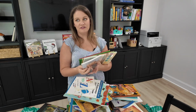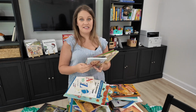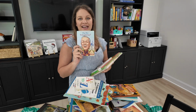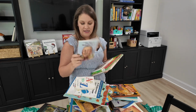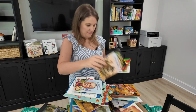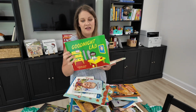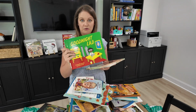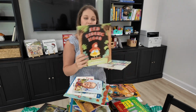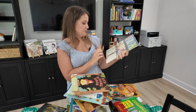Who is Walt Disney? We lived in Florida since my kids were little. Now we're in Georgia, and so they're Disney babies through and through. My daughter loves Walt Disney, and we've read other books, so I got this to add to our biography collection. Fact Checker to go with the books that we already have. Goodnight Lab. We love all these little play ones off of the classics, so this will rotate out of my son's bookshelf. Another version of Little Red Riding Hood, and A Splash of Red.